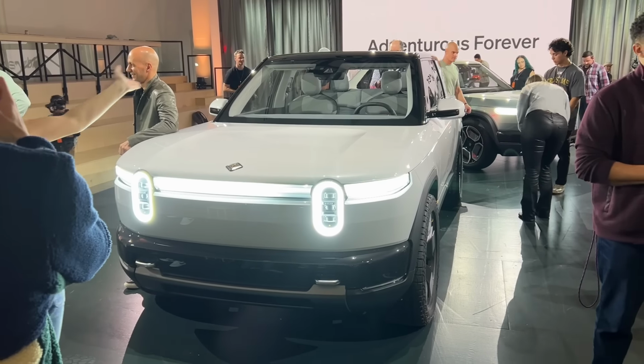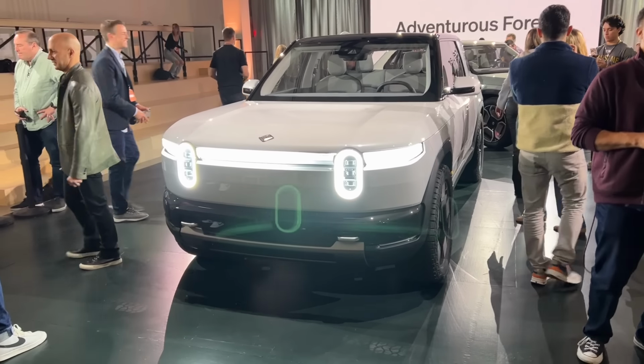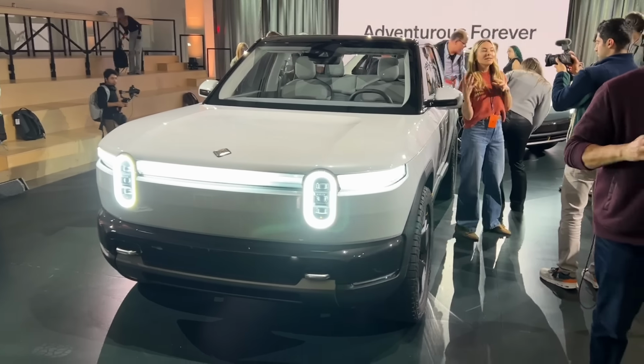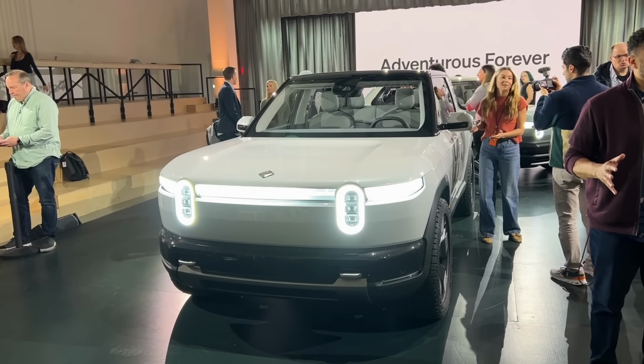See what else? What am I missing? It's got the flashlight in the door. Talked about that. 11 cameras, 5 radars, and the availability. Well, they're saying first half of 2026. So that's still some time out, right? We're in the beginning of 24, so we're still a couple years away.